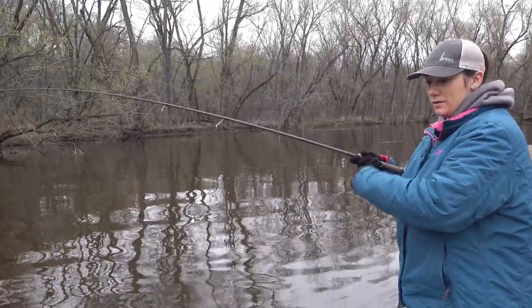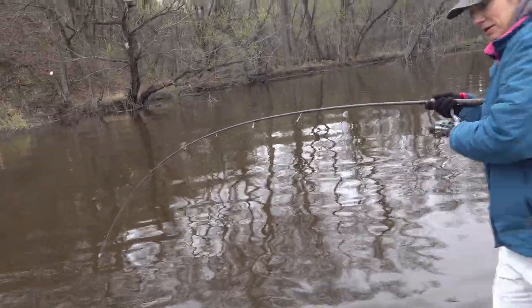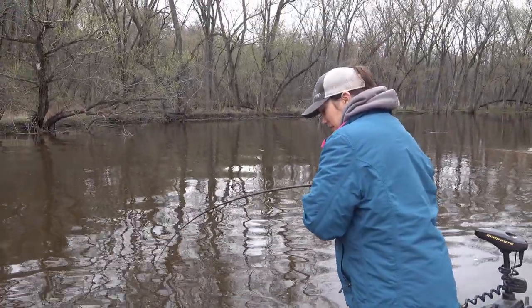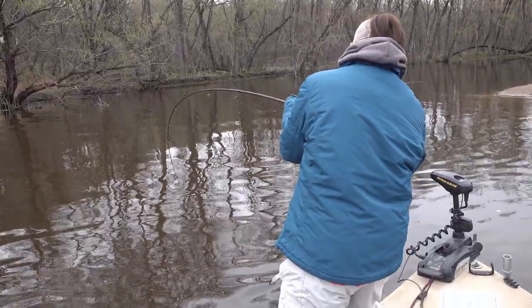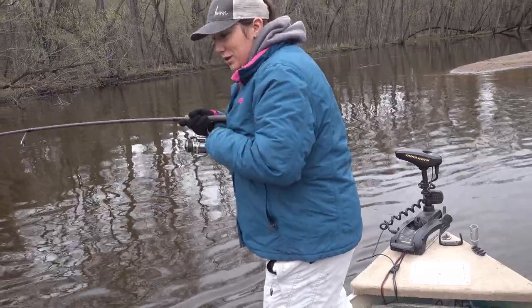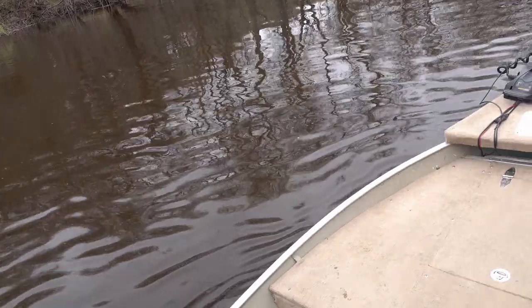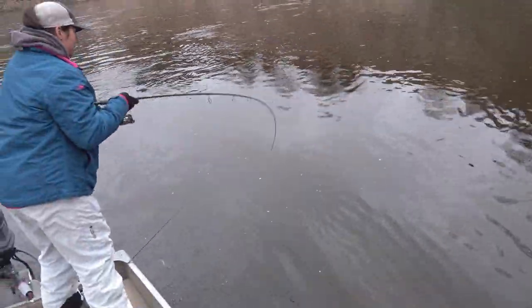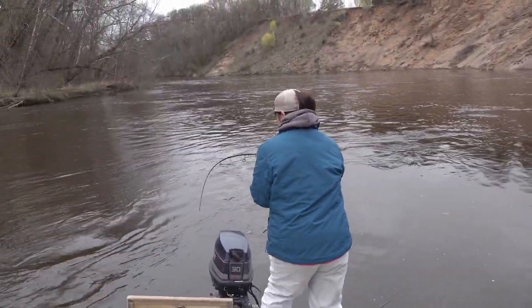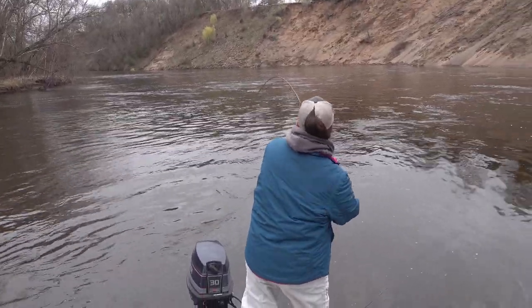We're hooked up with our first fish of the day. Looks like a pretty good one. Should I get the net? Quite possibly. Don't get him by the motor. I'm trying not to. He's smart. Turn out the motor. He's smart. This thing is large and in charge.